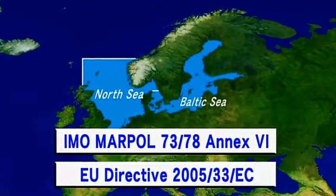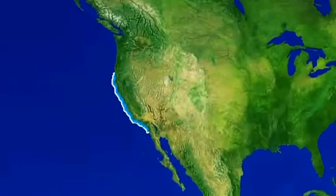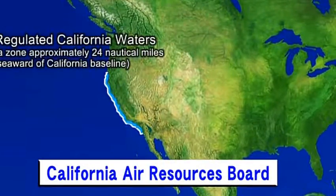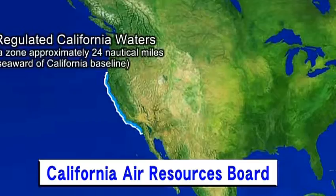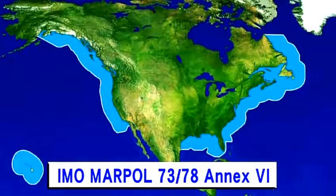IMO MARPOL Annex 6 and EU Directive 2005/33/EC emission control regulations limit the sulfur content of fuel oils. As a rule, ships must only use fuel oils that conform to international regulations. Other regulations include those of the State of California Air Resources Board. You must also be aware of current regulations applicable to territorial waters of certain countries, which may be modified from time to time.